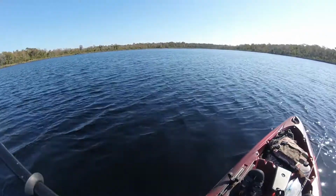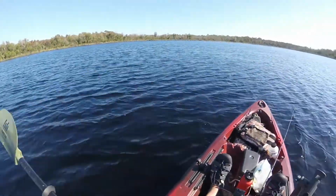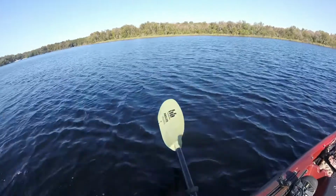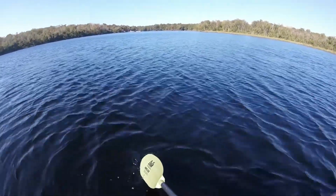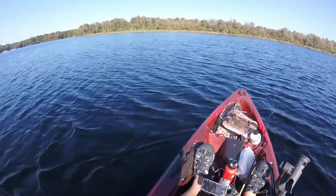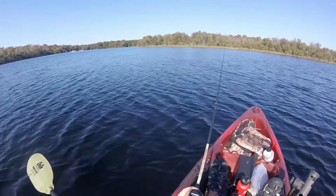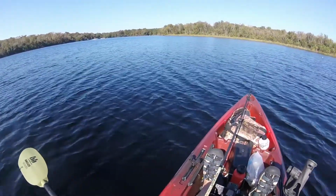Wind is picking up a little bit. It's pushing me around. That's right. We're getting off the fish anyways. The fish are hugging this boundary, this channel marker. They're hugging this. Those needlefish or gar were playing in the shallows. There was no big fish there.